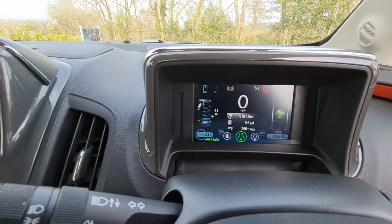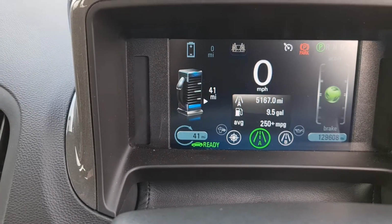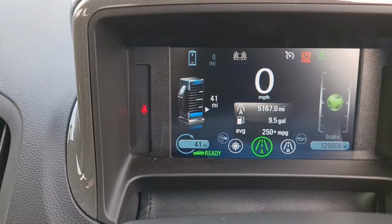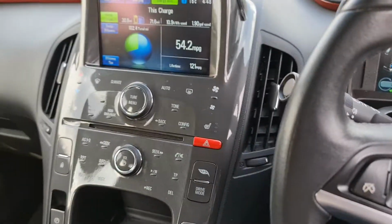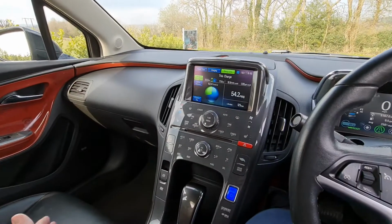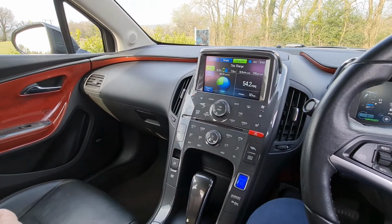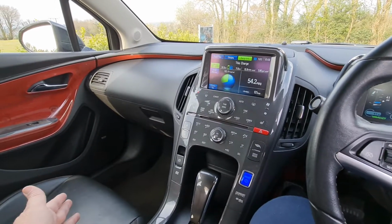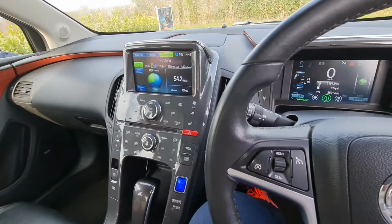Average consumption in the life of the car is over 250 miles per gallon. I don't know if you can see that. 250 plus miles per gallon. That's insane. Whoever owned it obviously was using it a lot of the time on pure electric. So the car's done 129,000 miles, but we can probably assume less than half of that has been done on the petrol engine, and the electric engine's built to last forever.